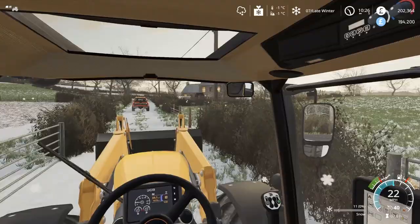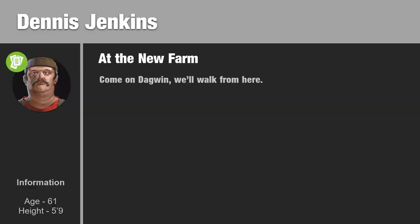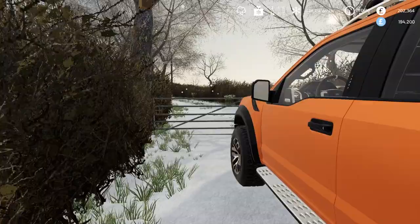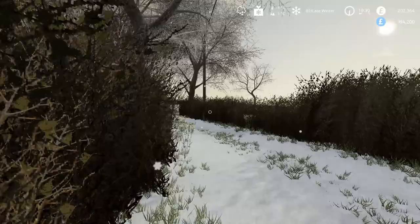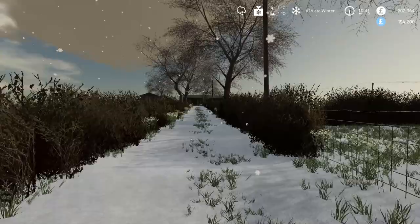Okay, so whose is this place then? Dennis's, apparently. Has he taken me to some random person's farm? Come on, Daggerwin. We'll walk from here. Okay, well. Off we go then. Let's go and take a look at this farm. He's not making me just enter somebody else's property, is he?